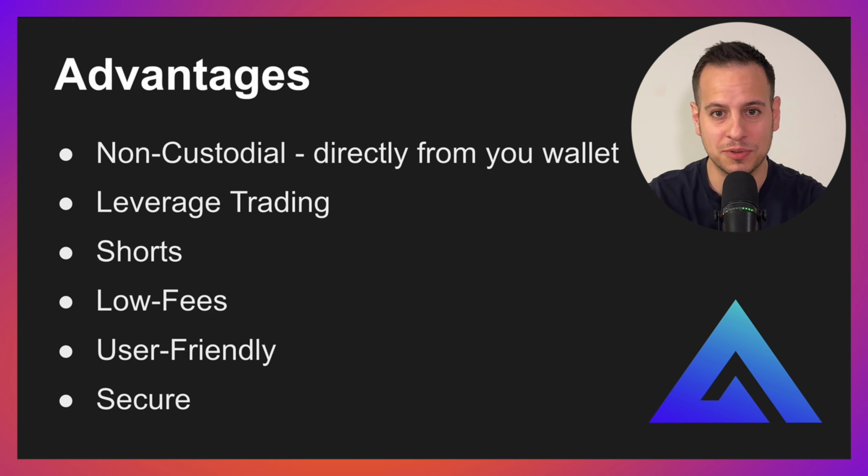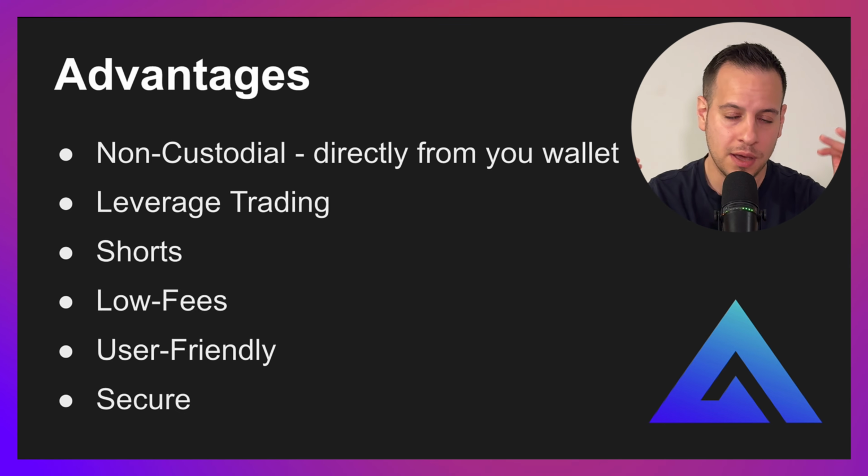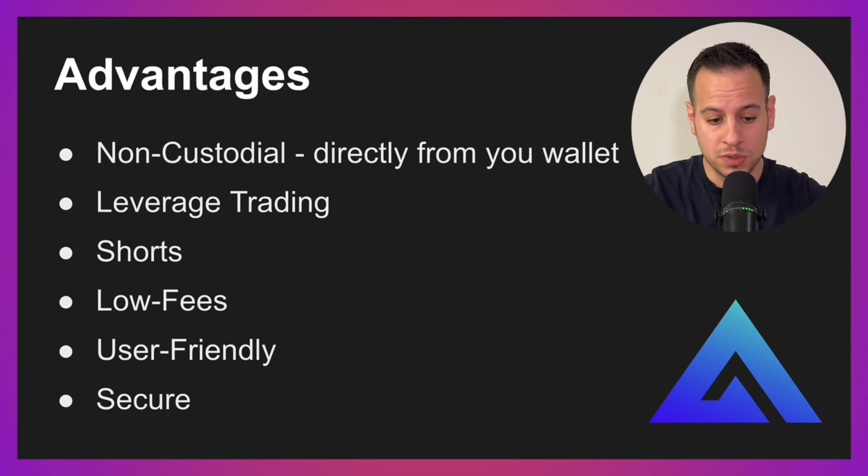But of course, it comes with some risks. If ETH goes down in price 20%, you're going to lose all your $1,000 because leverage works in both directions, whether ETH goes up or ETH goes down.